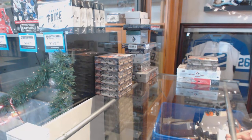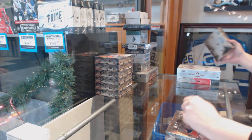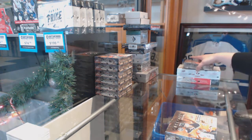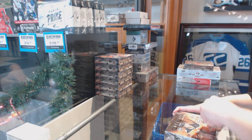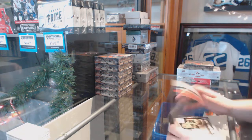Four box break. We've got two 1920 artifacts, one 2014 juniors, and one 1314 showcase. We've got a big mix here. I like it.